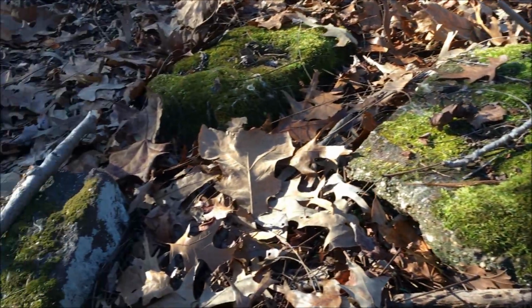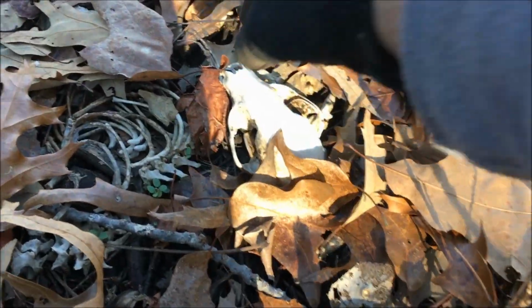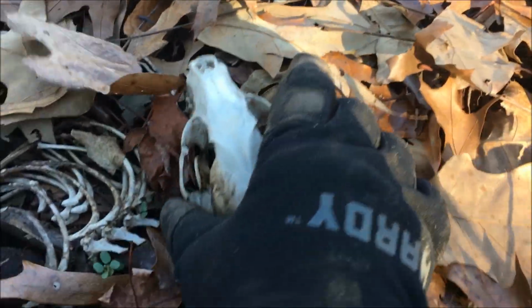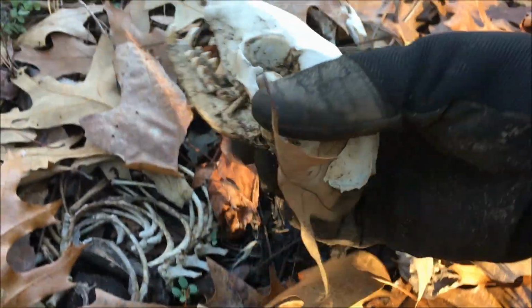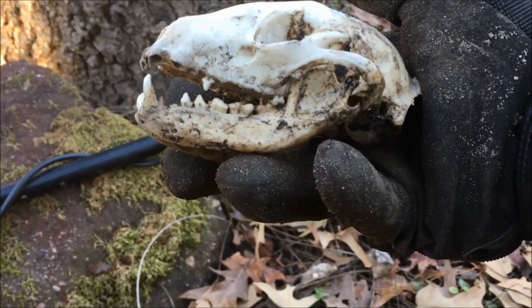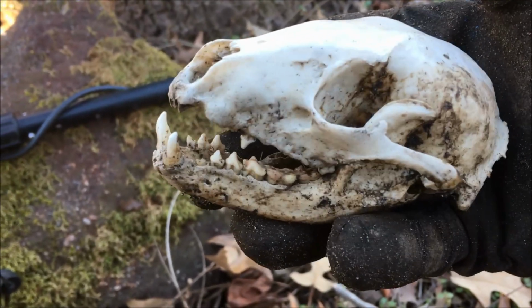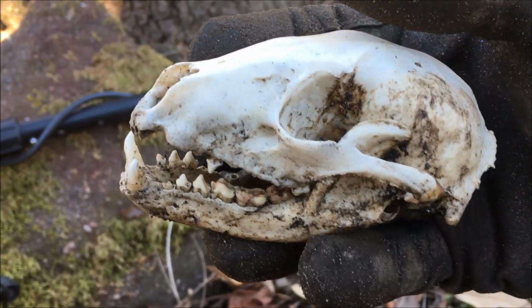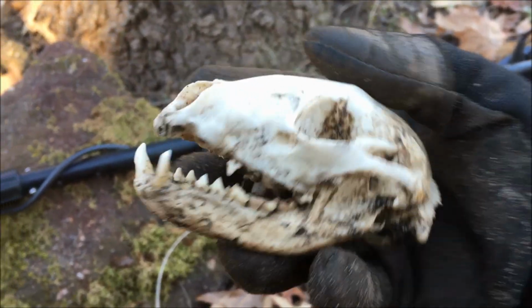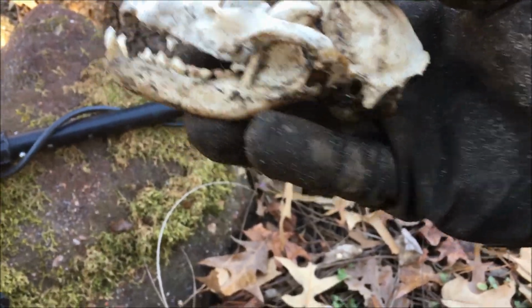I'm scanning around these large blocks here. And on top of the ground, I found another skull. This is a small little thing, whatever that is. It's tiny, it's the size of my hand. I don't know what this could be. It's some sort of a canine, maybe a fox. Could be a pretty big cat. I don't know. I'm gonna go with fox.